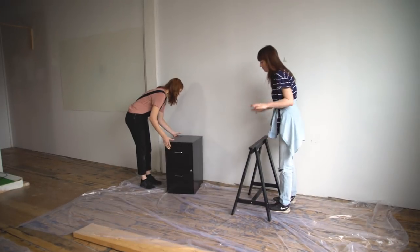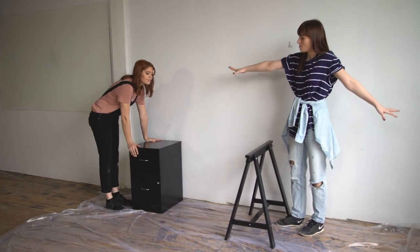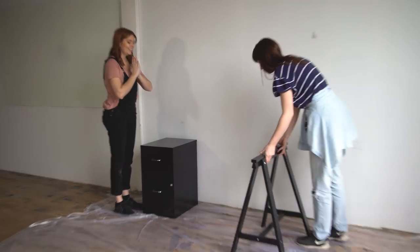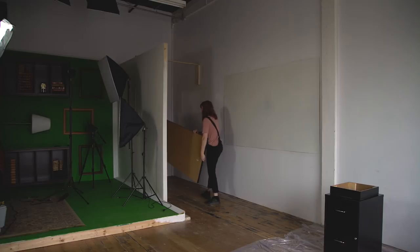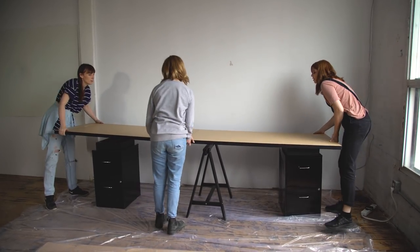Okay, so we're doing filing cabinet, trestle, filing cabinet, concrete slab. Yup. Yeah, no problem. Please go well. So I guess we should do it out here and then we'll move it back. But first, let's get the desk set up. Yes. There you go.